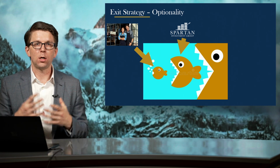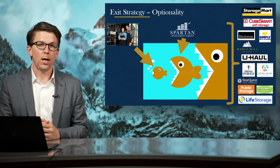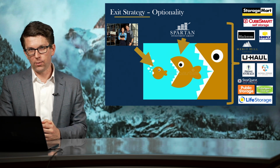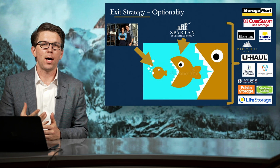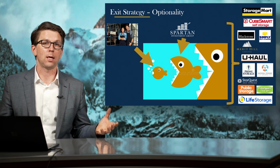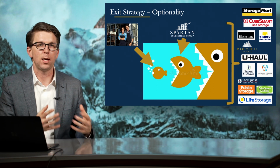We aggregate those all up into a portfolio, and then there's 39 larger operators that have a significant amount more of cash to go out and buy these properties, and they like to buy up portfolios where they can get scale themselves. They like that same scale that we get by clustering properties and having many in one market, etc.